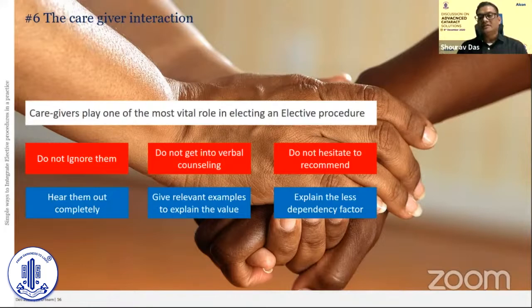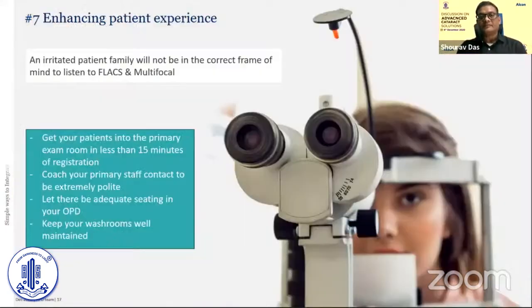As Dr. Namrata Sharma also mentioned earlier, they have done their online homework very thoroughly, and they really want to vent out. The good thing is to give them time and listen to them, that this is what it is, and this is what they've learned. Give them relevant examples that they understand, and also bring in the dependency factor: how with the help of this, your parents will be less dependent. The dependency factor clicks pretty well when it comes to caregivers.